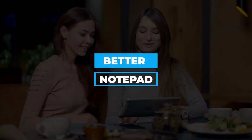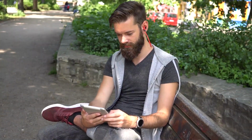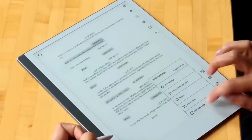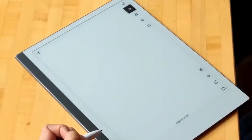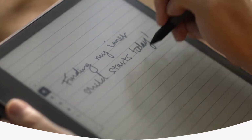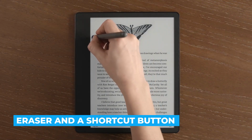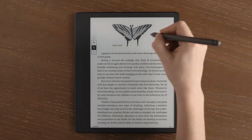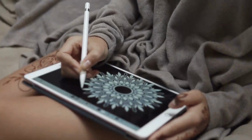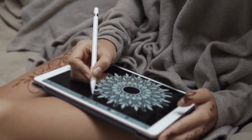Better notepad. Among the two, which one would we recommend as a better notebook? In this case, the Kindle Scribe. Its Notebooks tab lets you create notebooks with one of 18 available page layouts. The 16 gigabyte Kindle Scribe with premium pen costs $369 and includes an eraser and a shortcut button that activates other features like a highlighter and sticky notes. As an alternative, the Apple Pencil has a double tap trigger that may be used as a shortcut.